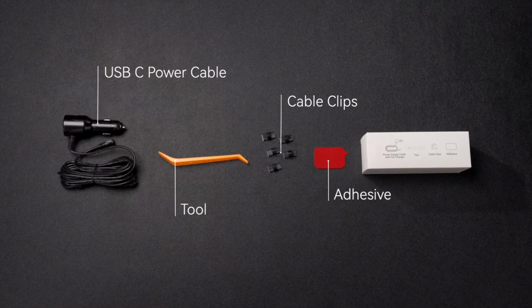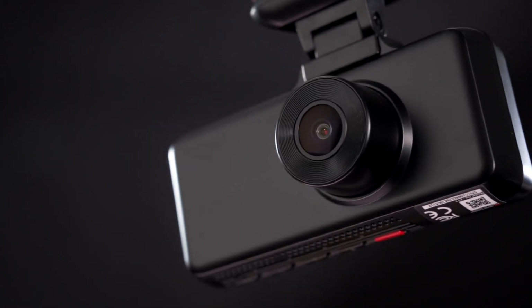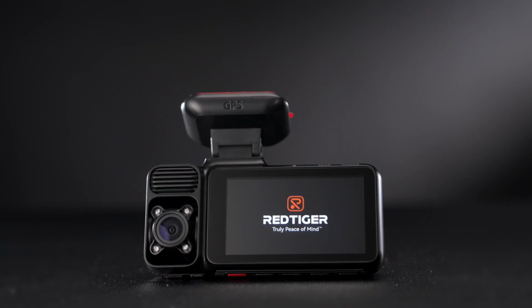the rear camera monitors traffic behind you. Features such as wide-angle coverage, loop recording, parking monitoring, and built-in connectivity add extra convenience and security. Its compact design fits neatly inside most vehicles without obstructing the driver's view.